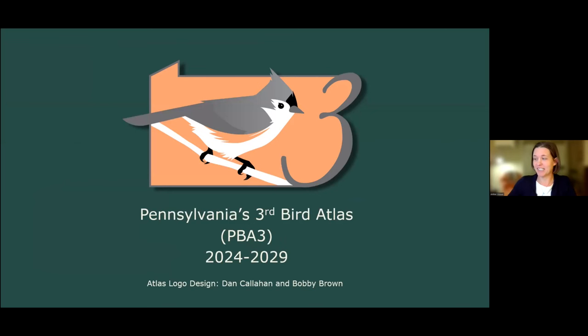Okay, so let's get into our upcoming third atlas, the PBA3, which, as I said, is starting in January. The atlas will be starting with a breeding atlas, even though it's January. The breeding atlas essentially goes year-round. So when the atlas starts, we'll really only have a couple things breeding: great horned owls and rock pigeons, with bald eagles following pretty soon after. And then things will slowly pick up until we get to March, April, and then things will really start picking up and it'll get a little crazy probably.